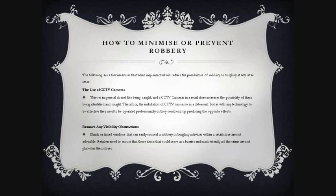But as with any technology, to be effective they need to be operated professionally, or they could end up producing the opposite effects. Remove any visibility obstructions. Blinds or tinted windows that can easily conceal robbery or burglary activities within a retail store are not advisable. Retailers need to ensure that items that could serve as a barrier and inadvertently aid the crime are not placed in their stores.